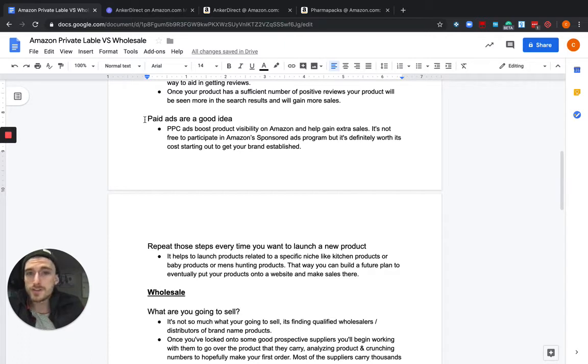PPC ads are a tremendous way to help launch your product on Amazon, to help get more sales, but you need to know what you are doing. It's highly not recommended for a beginner to start out with paid ads. Make sure you familiarize yourself with paid ads. Hire a paid ad agency if you have to. Just make sure you don't mess it up or try it if you're a beginner, okay?